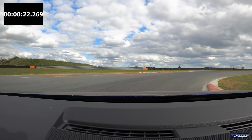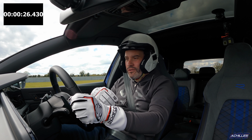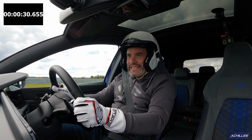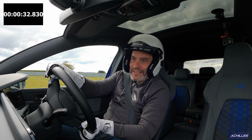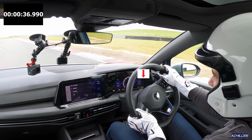Okay, and now foot on the floor, nothing, it's shifting down, it doesn't know what it's doing. The gearbox is all over the place. Really, really frustrating. Guys, you've got to turn your traction control off in your Golf R because it doesn't work otherwise.